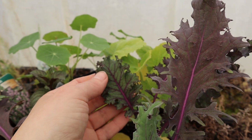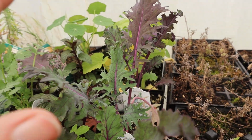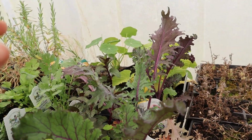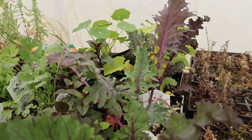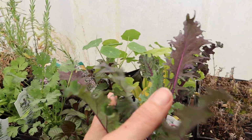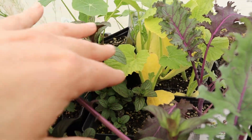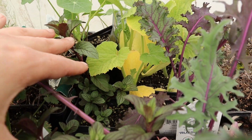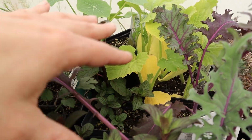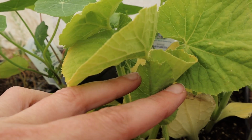It was tender and it was rather flavorful. So I decided to try some red kale so that we can add it to our meals. Then I also got a couple peppermint plants. I do have a peppermint plant over in my no-till garden, but I wanted to plant these in our food forest.